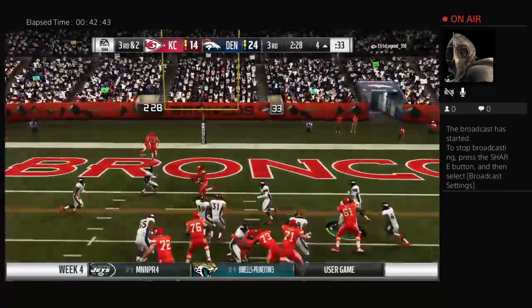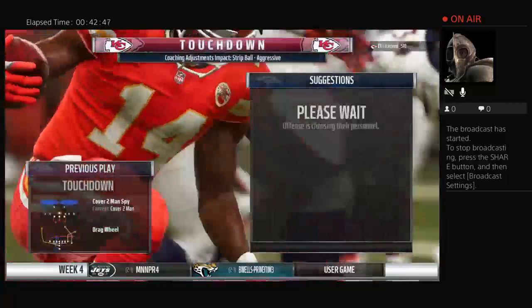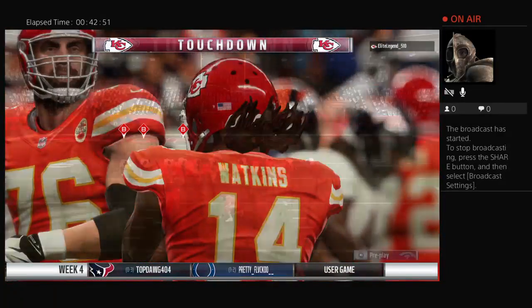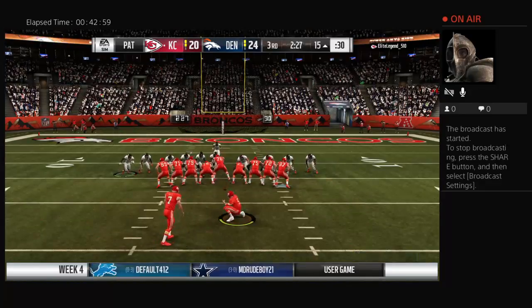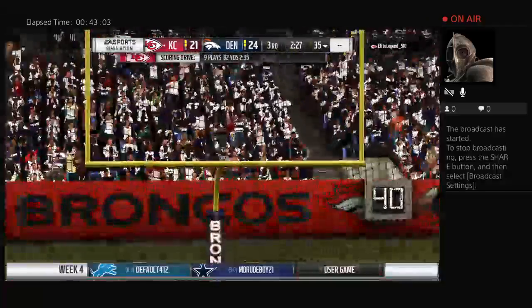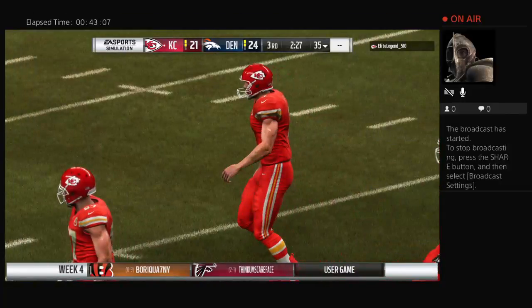To throw, it's Mahomes. The quick slant caught. And he will take it on in for a Chiefs touchdown. Sammy Watkins, his 2nd touchdown of the game, his 3rd on the year. And the Chiefs are able to get this back within a touchdown. Extra point right down the middle. And that cuts the lead to 3, 24-21.